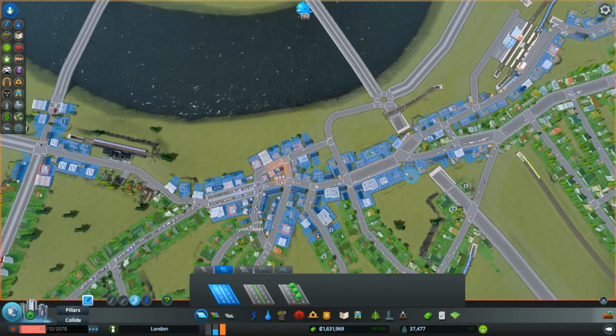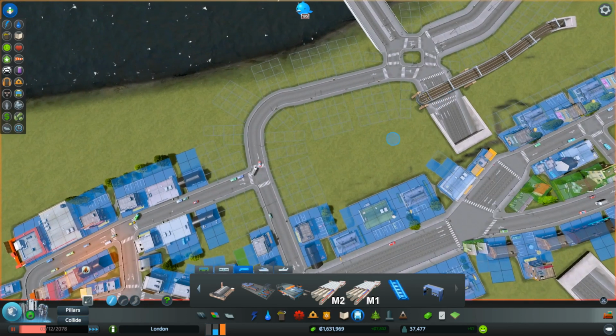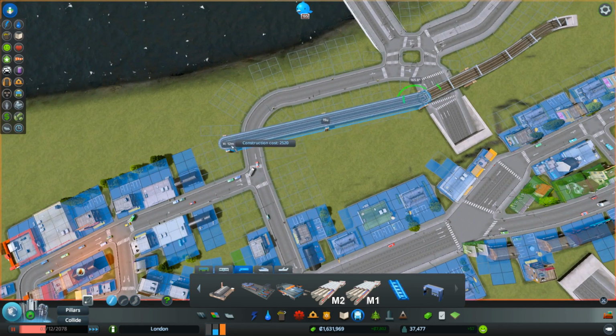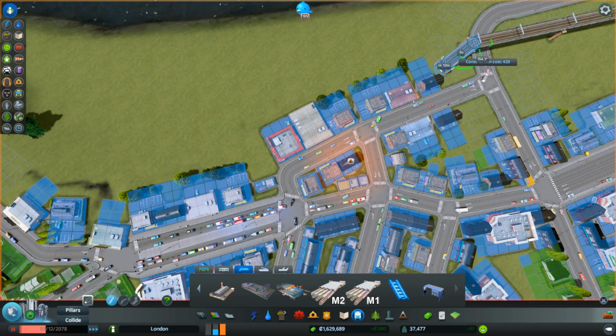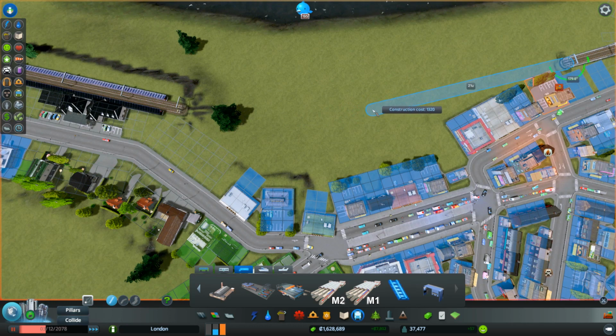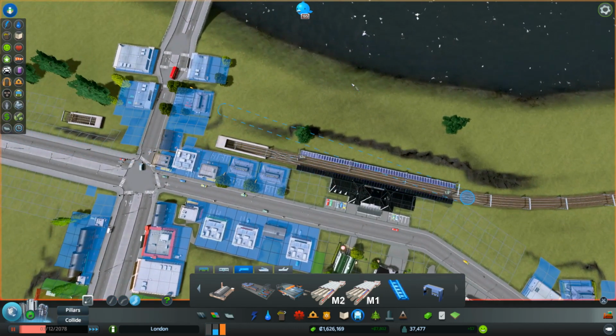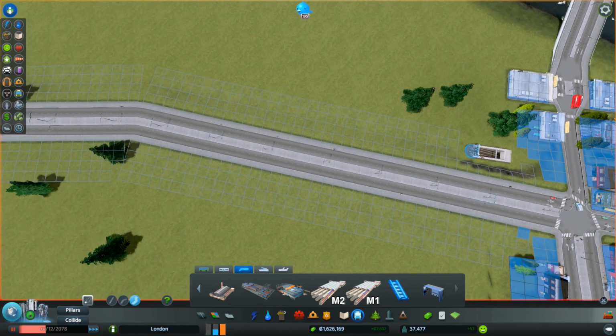Next is hooking this bloomin' train line up. So we've taken it up there. I think we're going to have to stay elevated for that bit to get across there, because it's silly to bring it down and just bring it straight up again. That really doesn't make any sense. So I think we'll take it across here elevated to about there. Then we'll drop it down. So page down. We'll drop it down as quickly as we can, like that. And then we'll bring it along there like that. Then I'm going to switch to the freeform and just curve it into the station. That's good. Right, then we come out the other side.